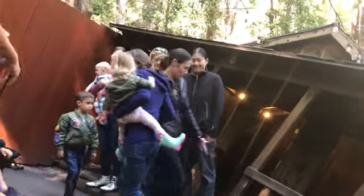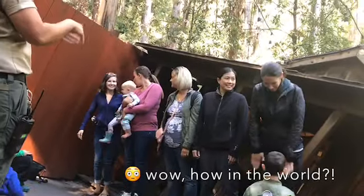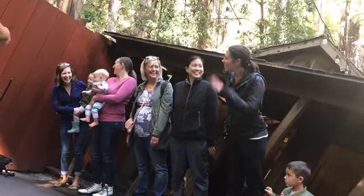So we're putting the shortest person at the top and the tallest person at the bottom. And you can see. Weird. Look at that. I'm super short. Thank you. Not normal. Wow, look at that there.